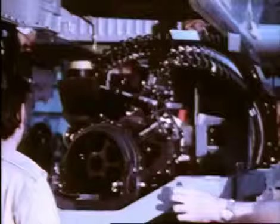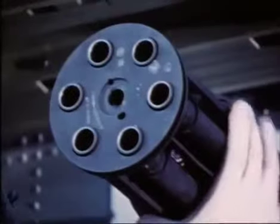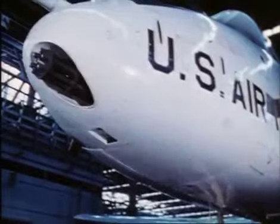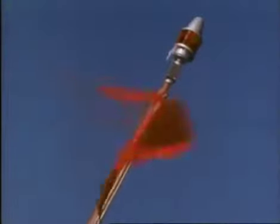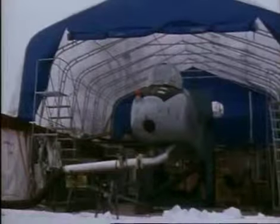The A-10's survivability was matched with a deadly capacity, a huge 30mm Gatling gun. Developed specifically for the A-10, the GAU-8A Avenger, capable of firing almost 4,000 rounds a minute, gave the aircraft the ability to blow through tank armor. 2, 1, fire.